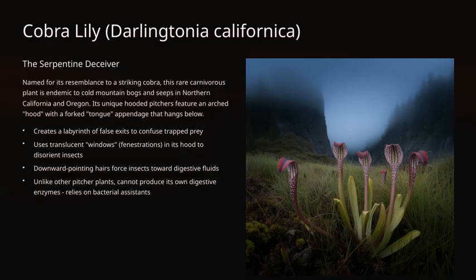So overall, the cobra lily isn't just a pretty plant. It's a sophisticated predator that has evolved unique features to survive in its specialized habitat. Its serpentine appearance, labyrinthine traps, and reliance on bacterial helpers all highlight the incredible diversity of strategies plants use to capture nutrients in nutrient-poor environments.